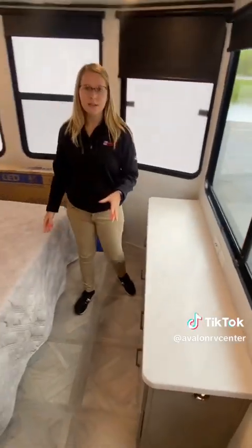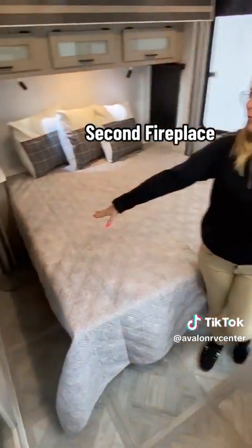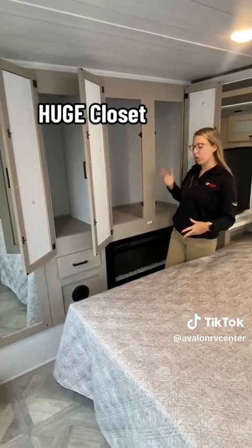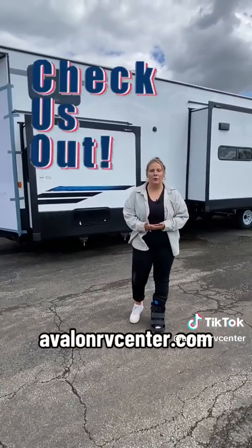One feature that you're not going to see in most, if any, other park models is a second fireplace located here in the front of the bedroom. You got plenty of room to hang or fold whatever you might bring with you to the campground. Have at it, our Salem Grand Villa 42 view.